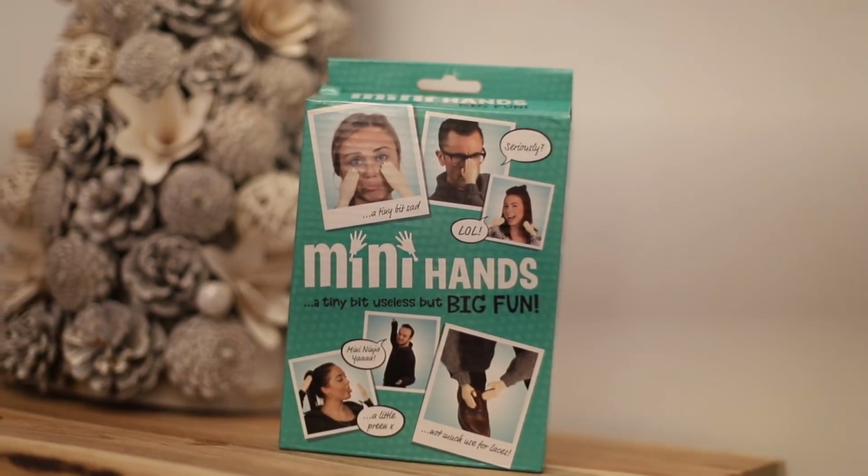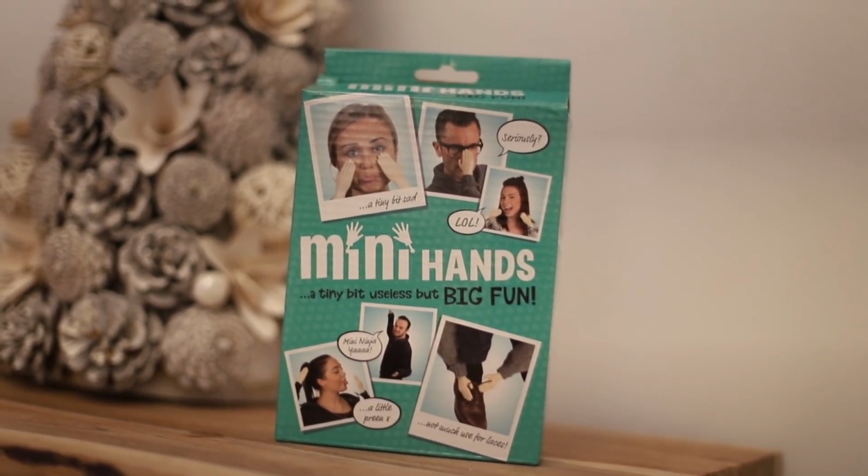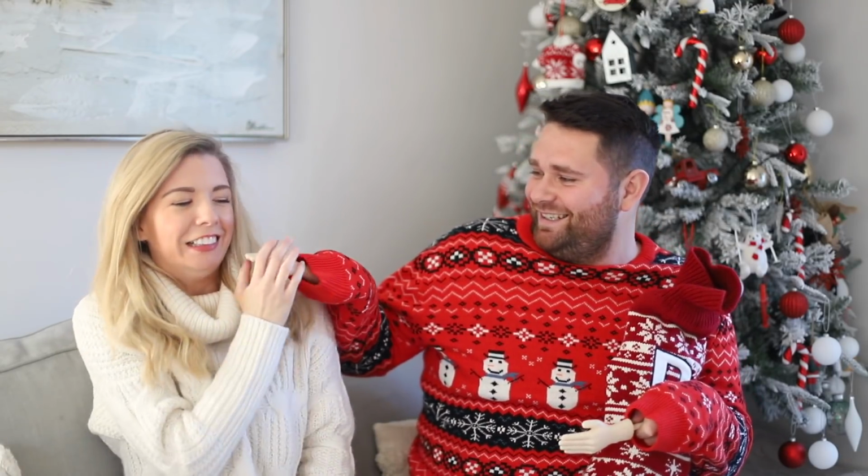Next up. Mini hands, a tiny bit useless but big fun. I just thought it was really funny. Put the other one on. Can you do the rest of it with the tiny hands? I might walk to school if Archie puts up with these. You're right, Arch. Show your hands, Dad. Can you please do your face? Oh, they are really creepy.